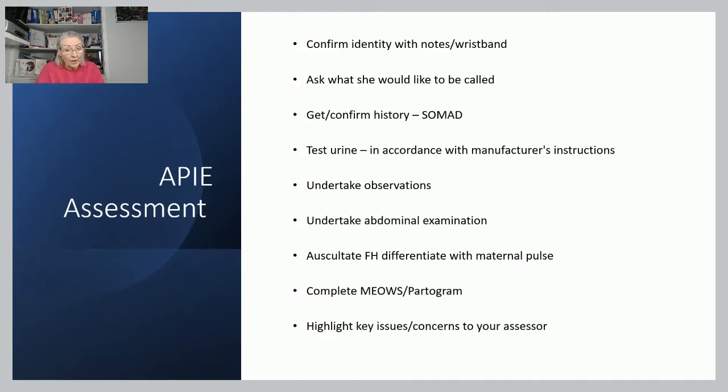Ask her if she's provided a specimen of urine, if that's relevant for the scenario that you are given. If your scenario already states that she's had urine tested, then ask your assessor, please, assessor, may I have the results of my urinalysis? Or if the analysis is on the information you've been given, then just confirm with the assessor: Assessor, can I confirm that these results are my client's urine results?